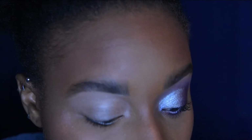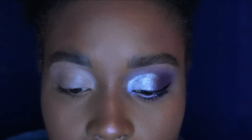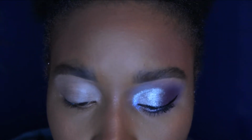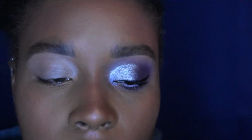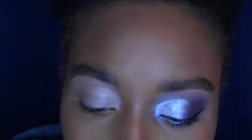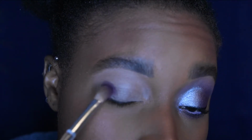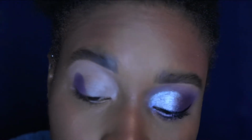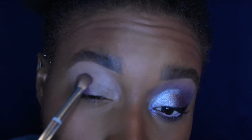Alrighty, let's get to it. I've already primed my eye, and I just want to jump right into the look. So first we're going to go into Cyclone, which is the darkest but warm dark purple matte. And we're going to pick up a bunch and pack my outer V area. I'm doing this because I want this to be the most impactful shade.